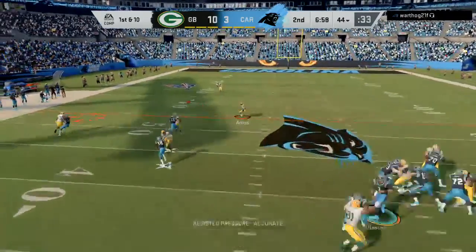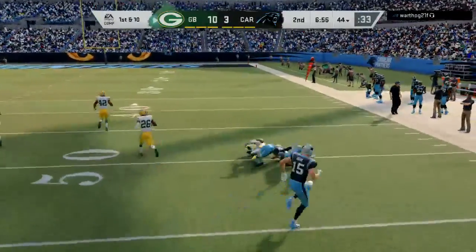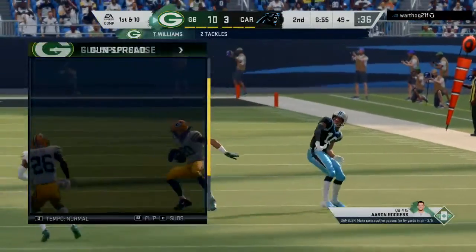Now Newton on 1st down. He rifles one that's intercepted. Kevin King with a pick. And they get the football. They'll set up shop at their own 49-yard line.